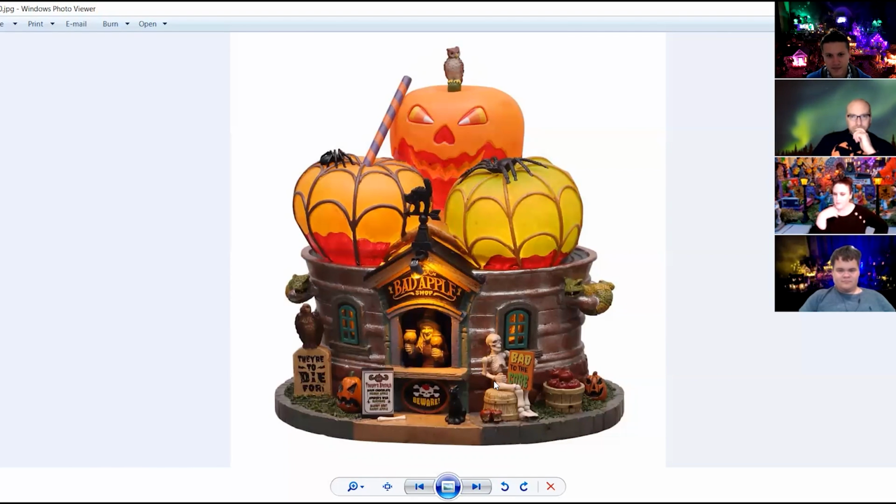Yes. And so this one, I'm always trying to think what pieces it would go with in my village, or if I do my spooky village, this would go with the trick or treat candy shop. I can see it sitting right next to that. It's kind of got that same vibe. This one's my favorite building of this year. Definitely, I have to get this one. And I think it's going to be really sought after in a few years.